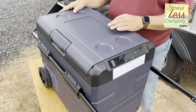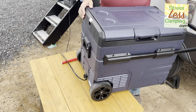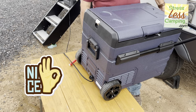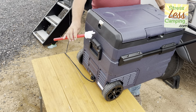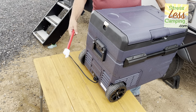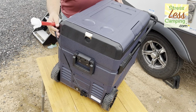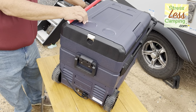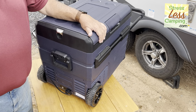On the back here, almost afraid to move the cooler because this table sucks so much. But on the back here is a bottle opener. Oh, geez, wrong hand. A bottle opener. And then you could use a solar, you could use, so, oh God, the table's collapsing again. I hate this. By the way, this table, piece of junk.